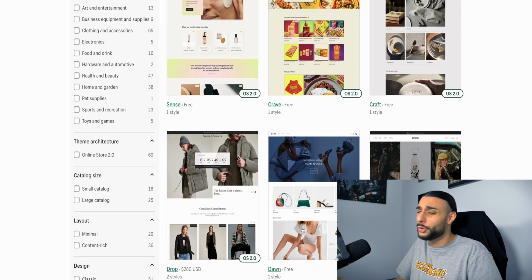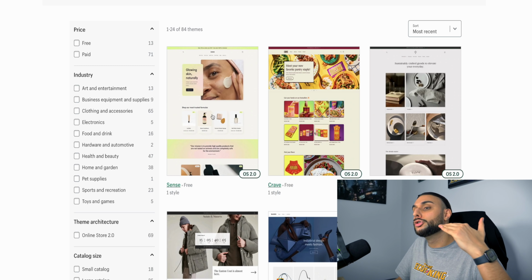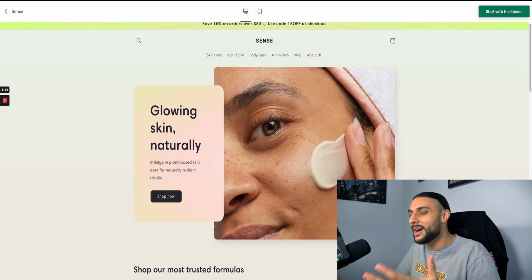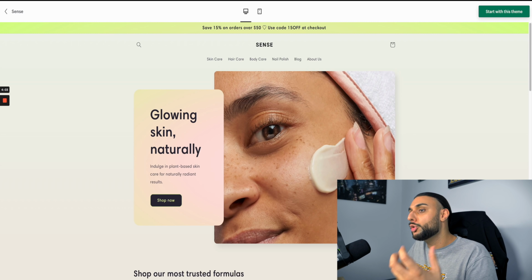Now, in my opinion, I think Sense, which is this one right here, is going to be the best Shopify theme for completely free for dropshippers that want to build a one-product store. As you can see loaded up on the screen, I've got a demo version of the theme, and they have made this a niche beauty store, but I will be showing you later how you could potentially turn this into a one-product store.